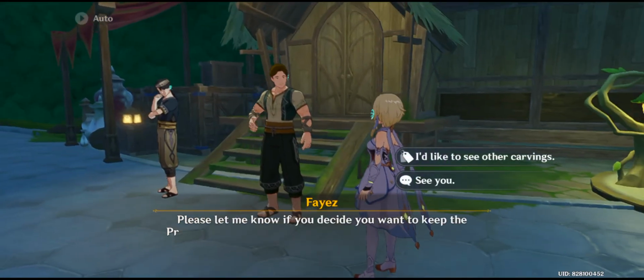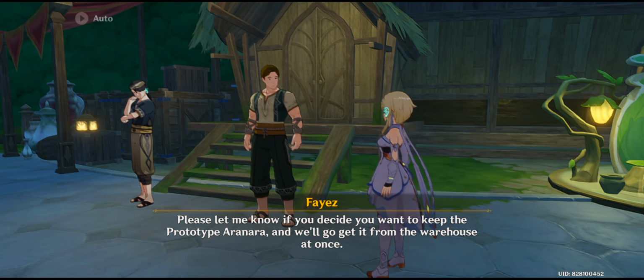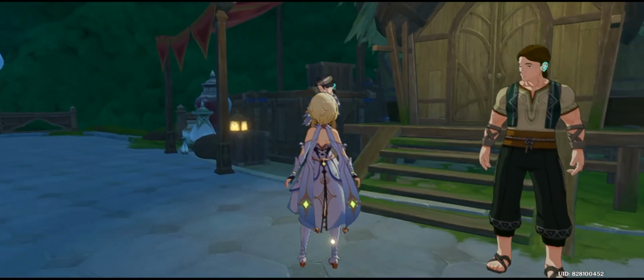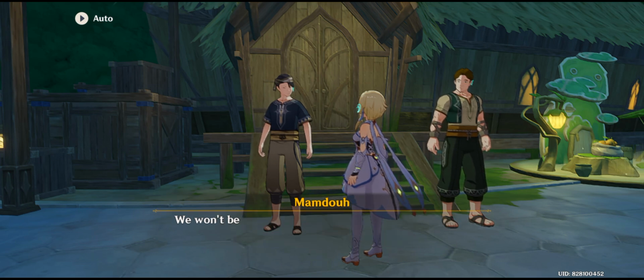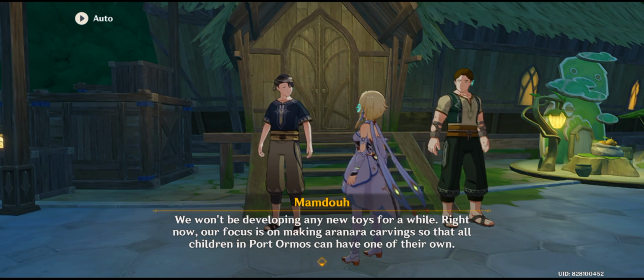Please let me know if you decide you want to keep the prototype Aranara, and we'll go get it from the warehouse at once. We didn't expect the carvings to be so popular. My hands are getting sore from making them. We won't be developing any new toys for a while. Right now, our focus is on making Aranara carvings so that all children in Port Ormos can have one of their own.